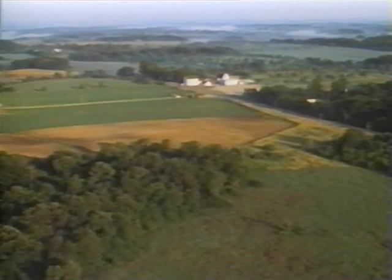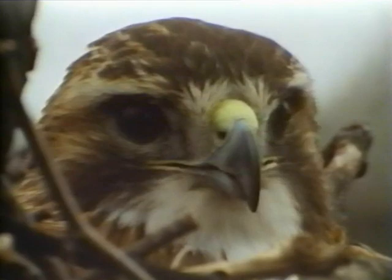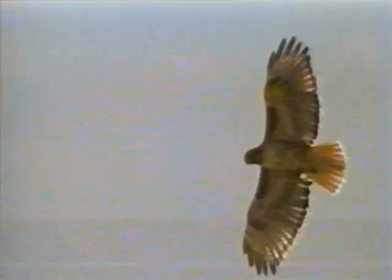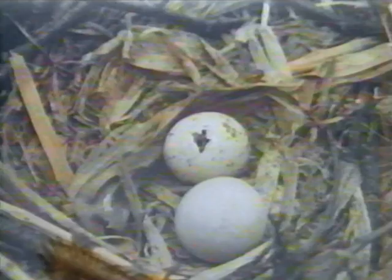Here, starting one early spring, we will follow the fortunes of one bird, as yet unhatched. His parents must sense that the big day is due and keep in touch continuously. This is the story of Redtail, just one of many red-tailed hawk chicks hatching this week across North America.